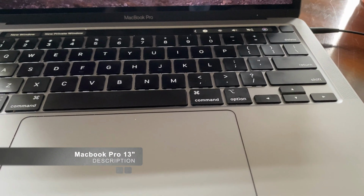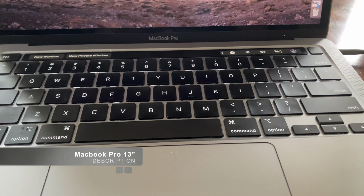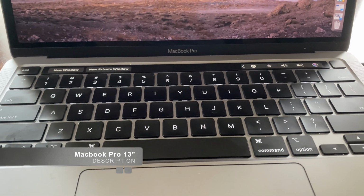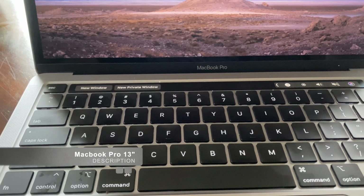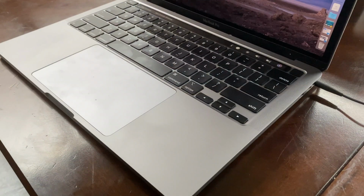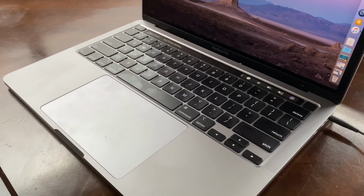Recently, Apple updated their 13-inch MacBook Pro line for 2020. There are two variants which can be distinguished by whether there are 2 or 4 Thunderbolt ports. The 2-port entry-level model starts at $1,300 US.